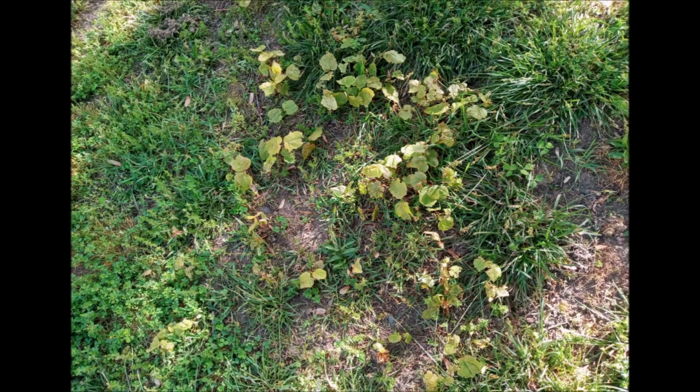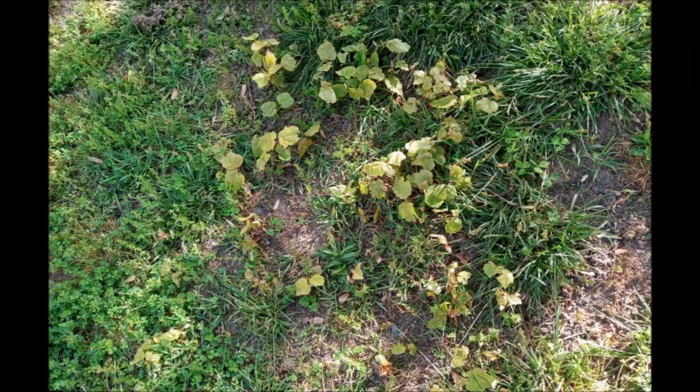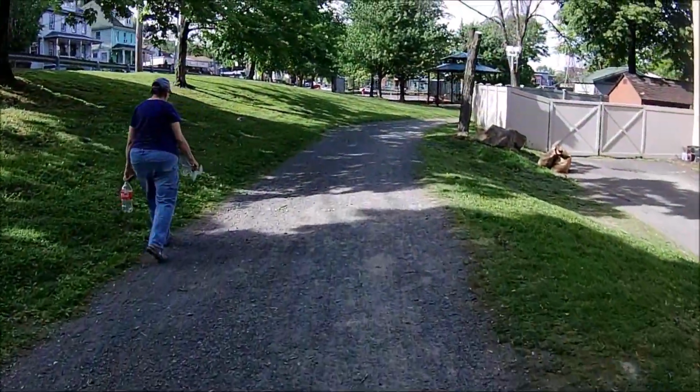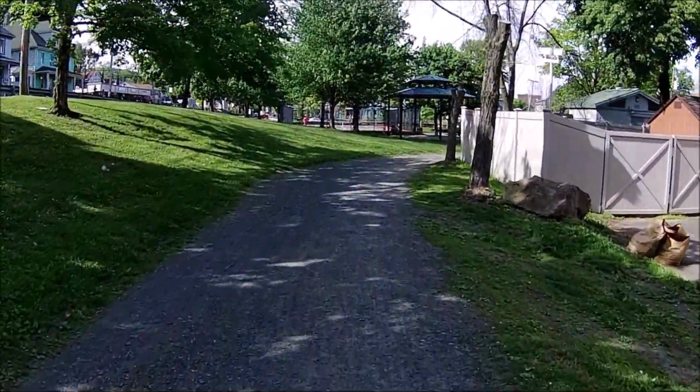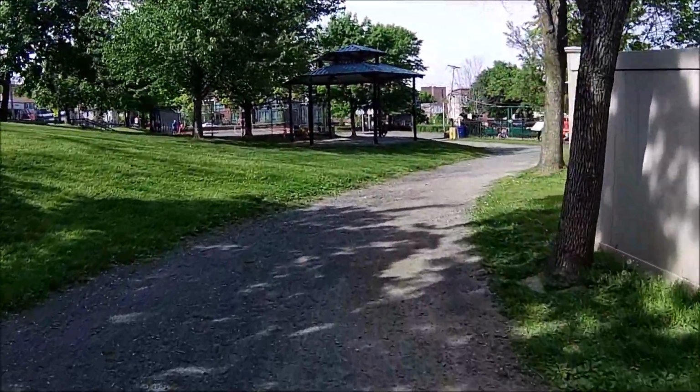Even more interesting is that around the trees are shoots of Norway maples. They're so invasive they take over everything. Those will not survive in an area where they're mowing the lawn.